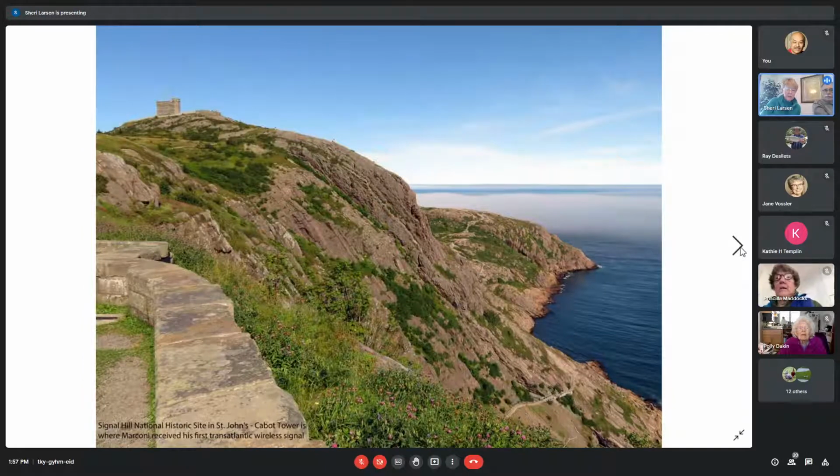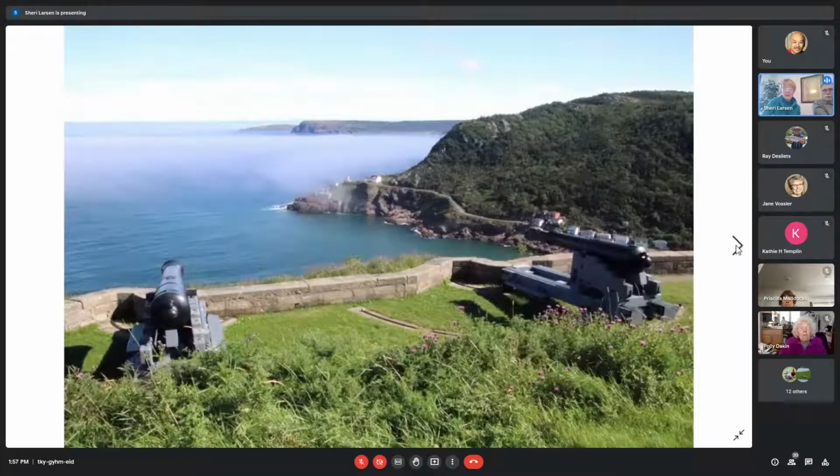So now we're at Signal Hill National Historic Site. And in the back, the tower over here is where Marconi received his first transatlantic wireless signal. So there's a museum there. What we've done is sort of walk over up here, and then we go around and then come back along this area. So there are cannons because during World War II, the Germans got very close to this area, and they wanted to protect the harbor.